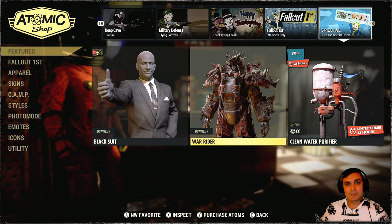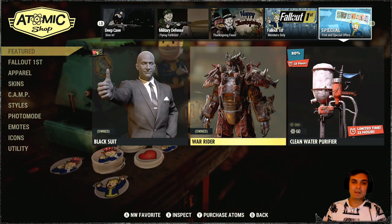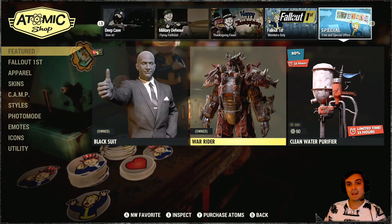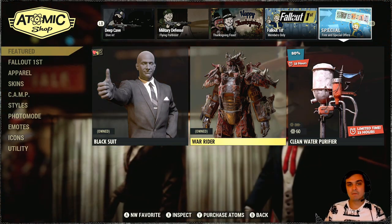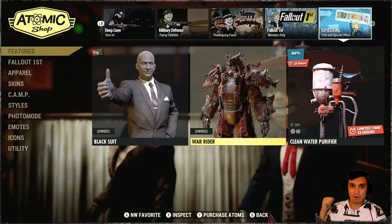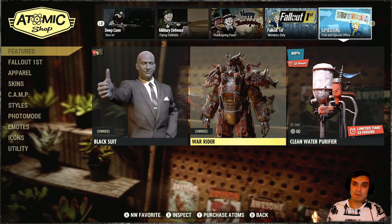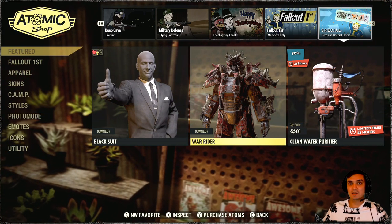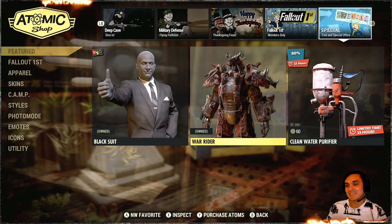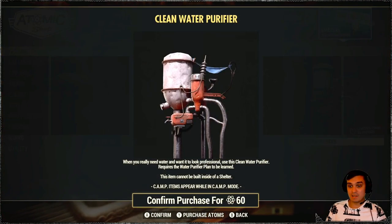Alright, so first things first, let's begin with the Atomic Shop. Today we got the War Rider. I believe it's going to be a 20% discount. I'm not quite sure because the patch notes are still not live for me. Some people said that they found the official patch notes on the website, but all I found was the old ones. So I do apologize. Maybe there's some VPN issue, maybe they don't want to give the patch notes to Ukraine. I don't know. Then we got the clean water purifier for 60 atoms, 80% discount.